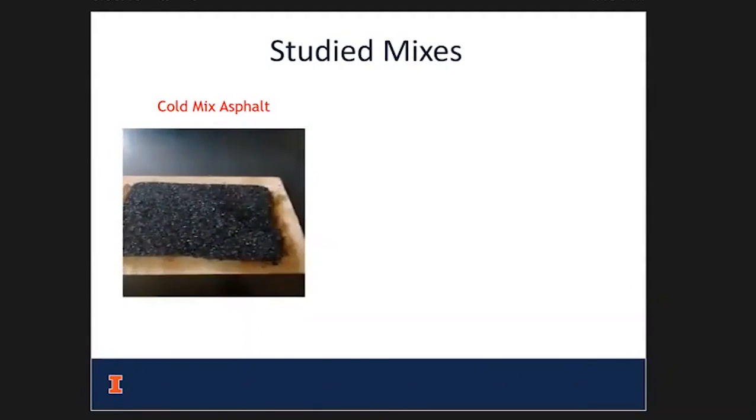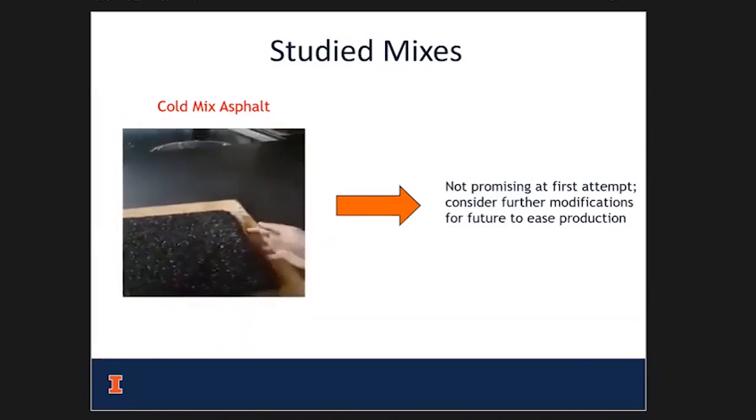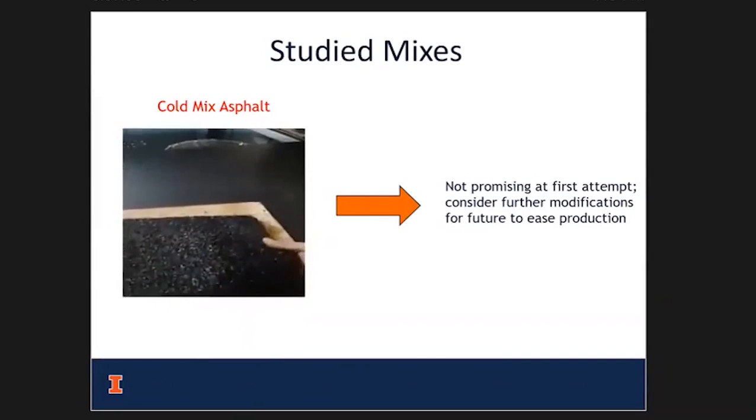That's my student touching it with just his finger. Cold mix is generally easy to work with, and it's chemically modified. It's an emulsion, the binder, so it's able to be used without heating it up. But so far, we've seen that it generally wasn't too promising in the first attempt, and we want to consider further modifications before we continue down that road.